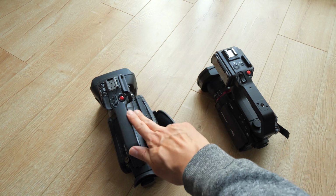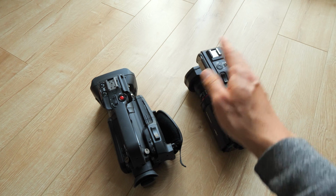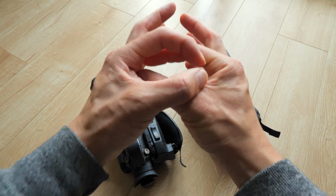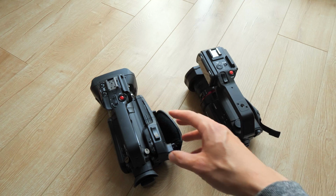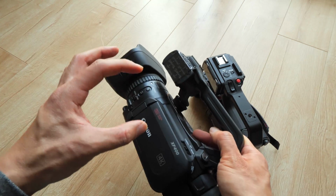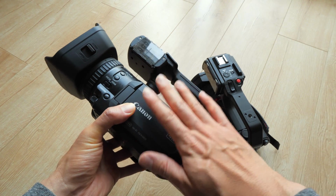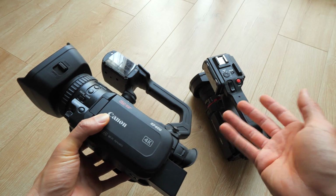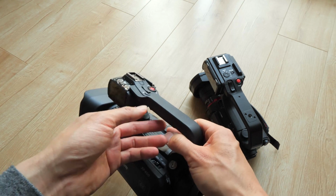Number two, the Canon has a 1-inch sensor, and the Panasonic has a 1/2.5-inch sensor, which is way smaller. It's as small as those older HD camcorders. The 1-inch sensor size has become the new standard of these prosumer cameras, and anything smaller than that, you're going backwards in technology.